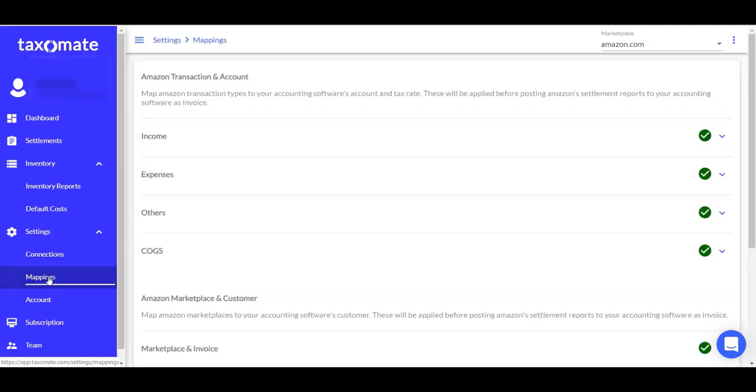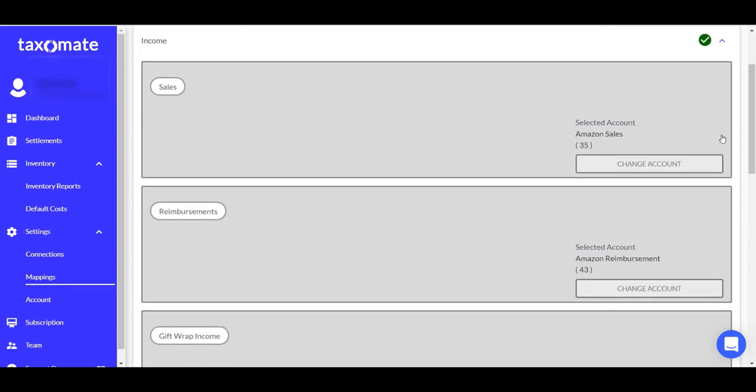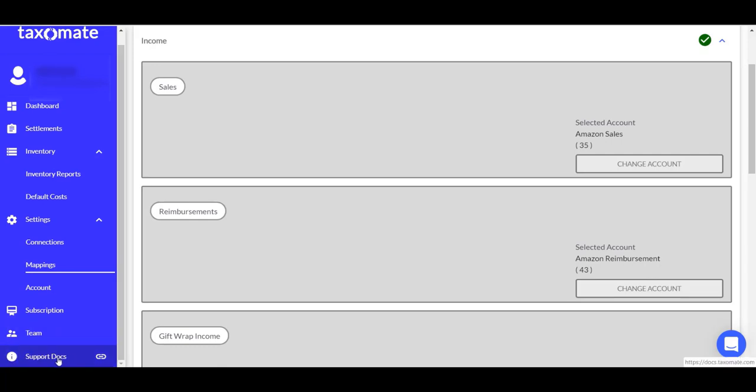Now, if you already have your accounts set up for your income and your expenses, and you already have those defined in QuickBooks, you can have Taxomate post to those accounts, or you can just quickly pick up the default settings that Taxomate recommends. Additionally, there's information about your account, your credit card, your subscription, and then they have a number of support documents.